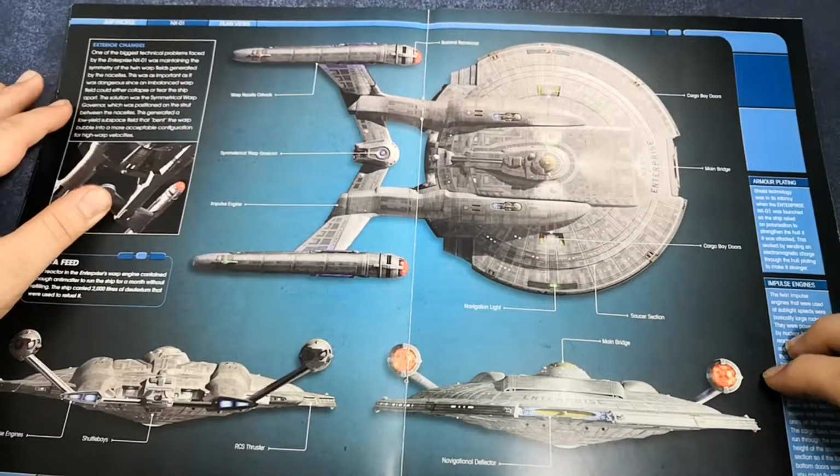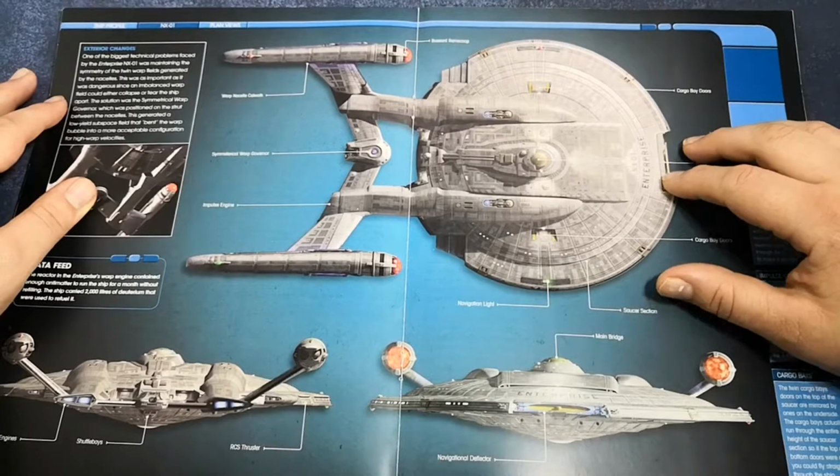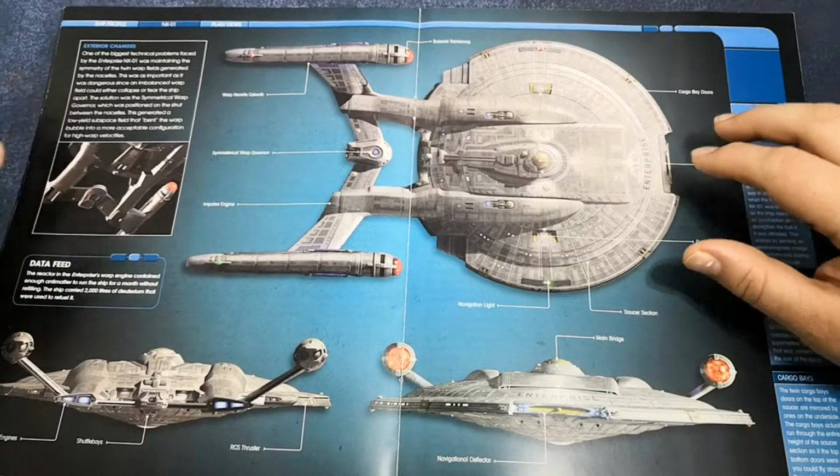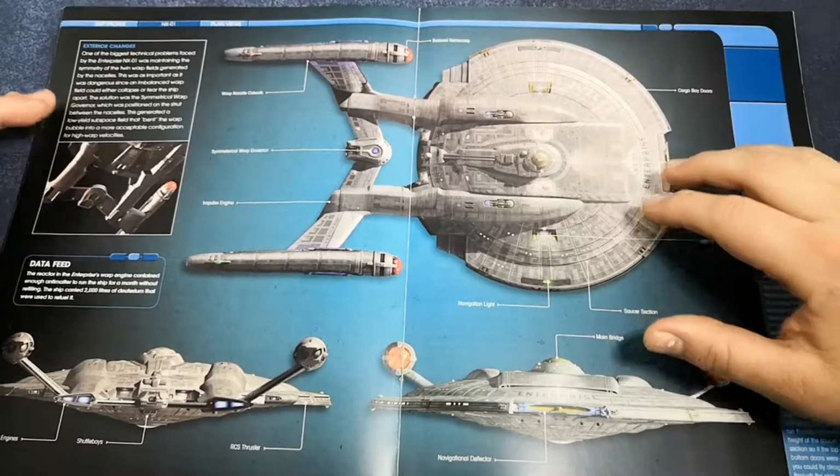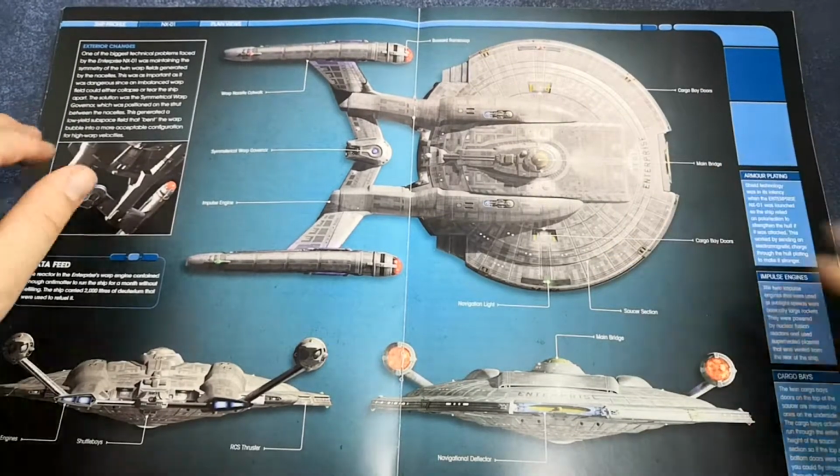Yep, so it didn't have shields, Enterprise, no. It had a polarized hull, which is basically sending like an electrical charge through the hull to sort of strengthen it, I would imagine. But it never had anything else.